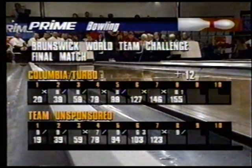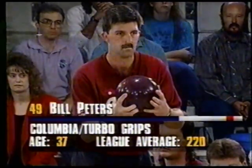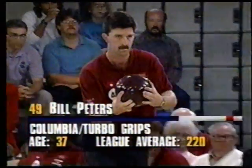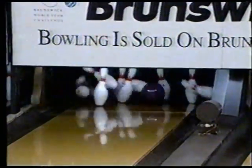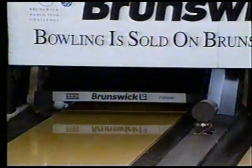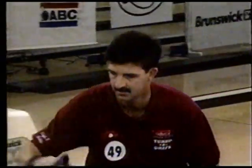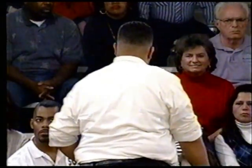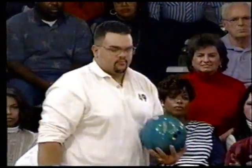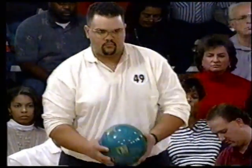Bill Peters, 37 years old, and back in 1982, the state match game champion in the state of Ohio. He's 2 for 2 so far in this championship match. 2 strikes in his frames. You know, this team Columbia, they've got 4 out of the 5 guys both tournaments together all the time, and the 5th one was the guy you just saw up there, Mr. Peters. He's the addition, pretty good addition.